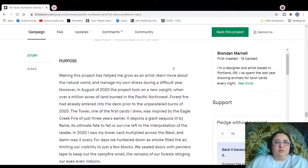Purpose, making this project has helped me grow as an artist, learn more about the natural world and manage my own stress during a difficult year. However, in August of 2020, the project took on a new weight when over 1 million acres of land burned in the Pacific Northwest. Yes, that was a very horrific time period here.